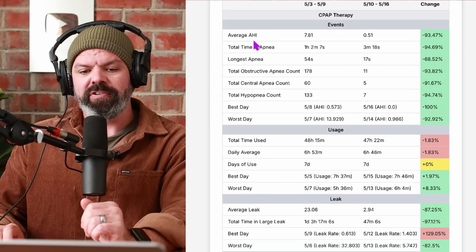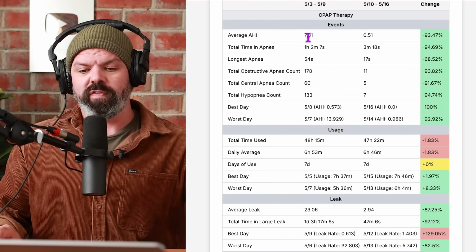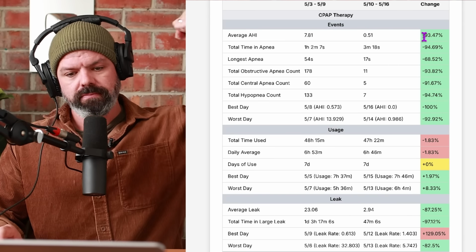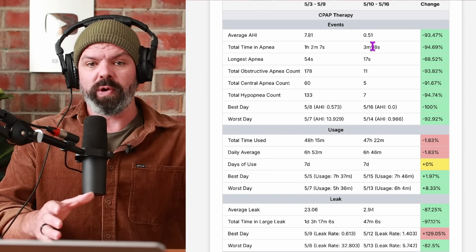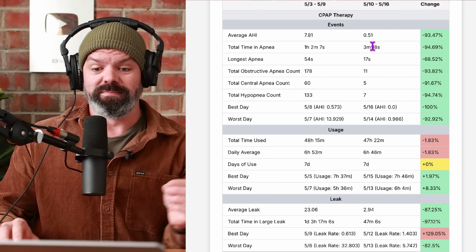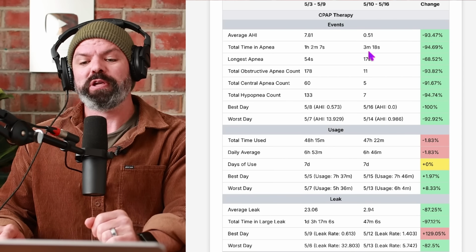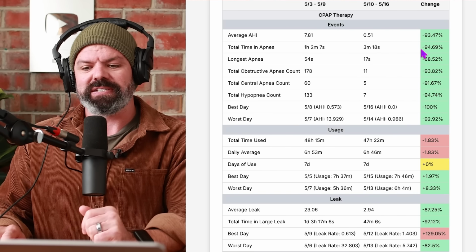So we've got the average AHI over the week, 7.81 with the full face mask, down to 0.51, which is an improvement of 93.4%. Total time in apnea. So over the course of the week, how long was he in apnea for? And this is obstructive apnea events. 1 hour, 2 minutes and 7 seconds versus only 3 minutes and 18 seconds. What a great improvement, 94.69.